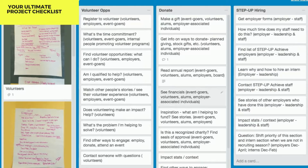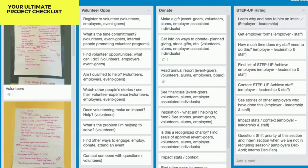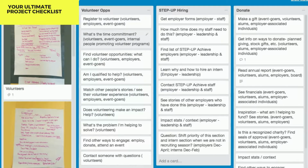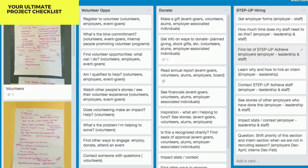And then we have our clients do prioritization, and we have the columns from left to right. Whatever is the most important goes furthest over the left, least important over on the right, and within each column, the most important thing goes on top, and the least important thing goes on the bottom.